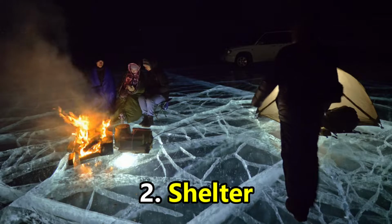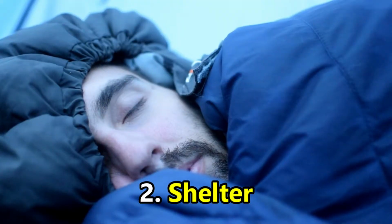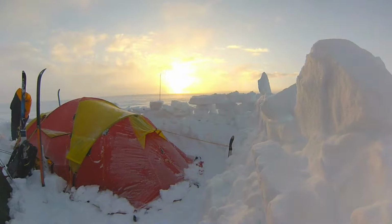Number 2. Shelter. Your body can only survive 3 hours without proper shelter. A tent, sleeping bag, space blanket, or even just a simple tarp can all help provide you the shelter you need to survive.